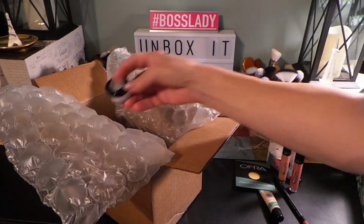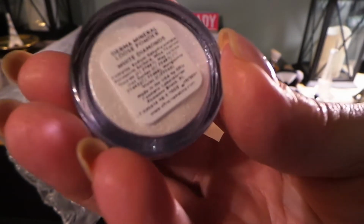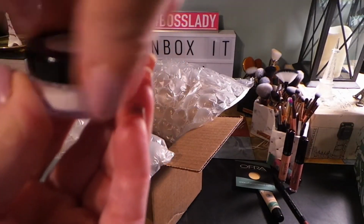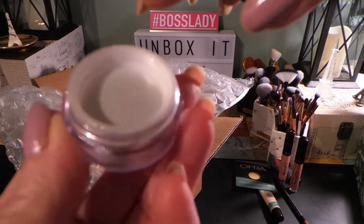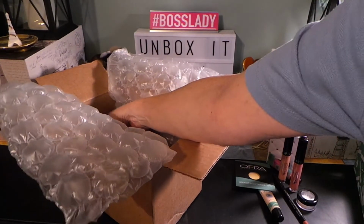Let's see what this is. This is a little pot, and this is Derma Mineral Loose Powder. And this is White Diamonds. I am not going to pull that cap off. I don't want it. It looks like it has a glitter to it. You can sort of see around the rim a little bit of the shimmer. I just vacuumed, and I don't want that all over the place.